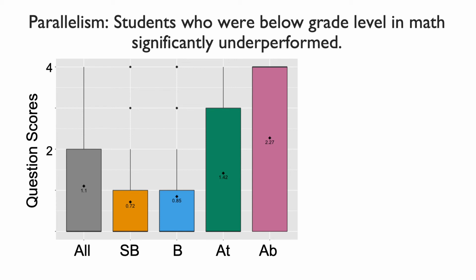Now, overall, we see that students had a lot of difficulty with parallelism. So in this question, students had to circle 2 correct statements from a set of 5. One was about the sequential code, and the other one was about the parallel code. And they were worth 2 points each for a total of 4 points, as you can see from the y-axis of this graph. And students lost 1 point for every incorrectly circled statement.